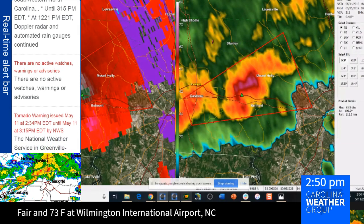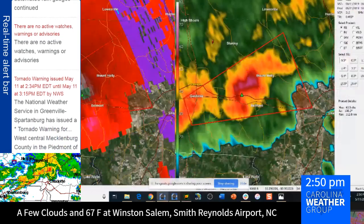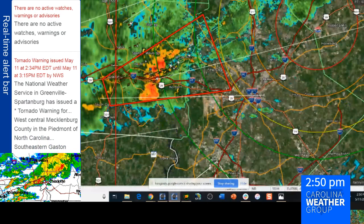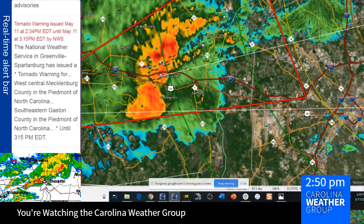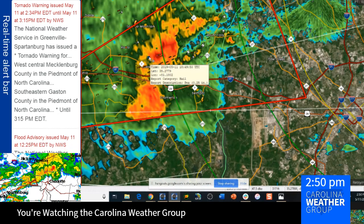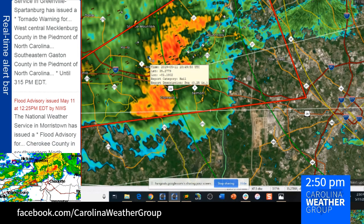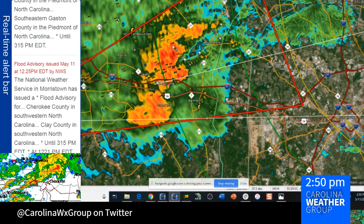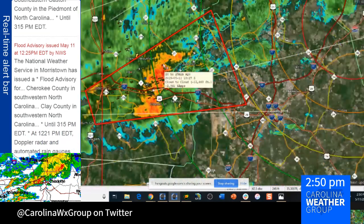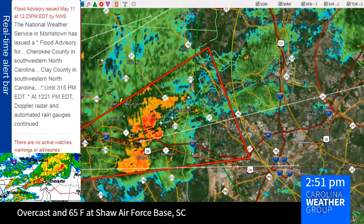So let's go over to the terminal Doppler. You can see all these lines right here are lightning strikes. We did get one report here from an MPing user reporting some small hail in the Lowell community. So that is good that we don't see any large hail, because that will also do some damage to your property. Let's see what the Weather Service is saying.